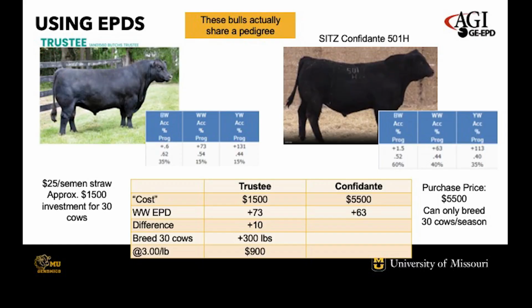So I think they're going to share a slide for you, but basically in my example, I've got two bulls. One of them is from a Gen X catalog from a few years ago. And then one of them is a bull that was just sold by Sitz Angus in Montana. That was just one that I found in a catalog that was genetically related to this AI bull. And so the first thing that I always tell people is, well, what do you think? One of them became a high selling AI bull, and the other one was just sold for $5,500 to an operation to breed 30 cows a year, right?